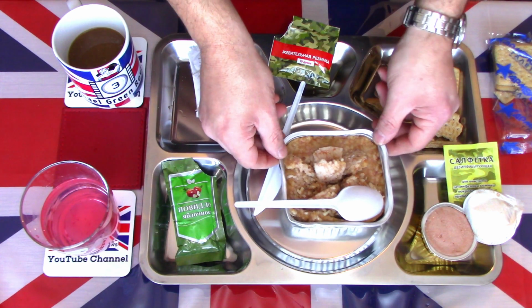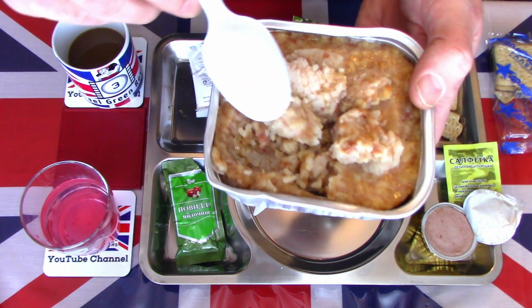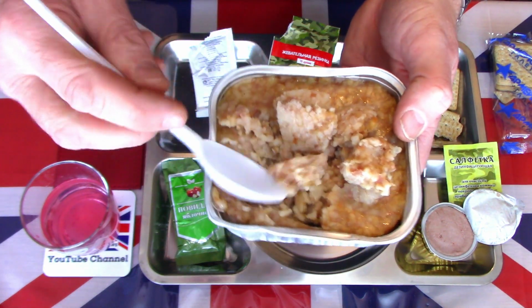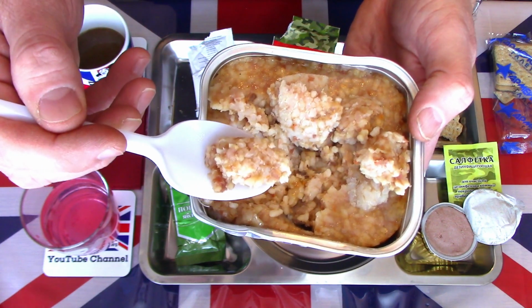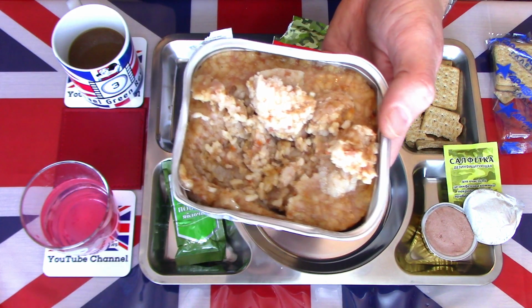So I think what we'll do is we'll go straight to this rice with chicken and vegetables. Now surprisingly it's not loose grain. I was expecting loose grain rice. It is actually compacted like a cake or a meatloaf, so let's have a little taste of that.